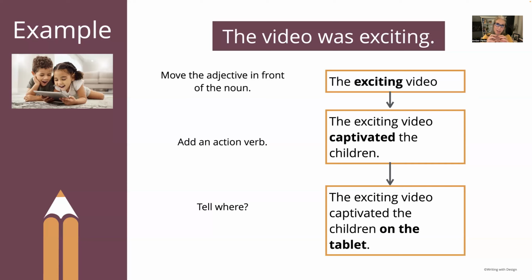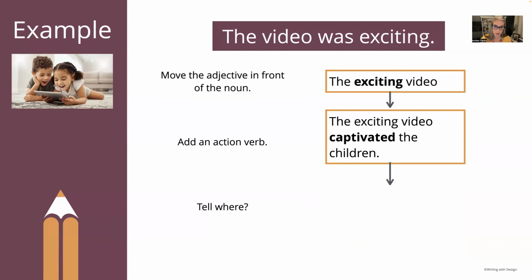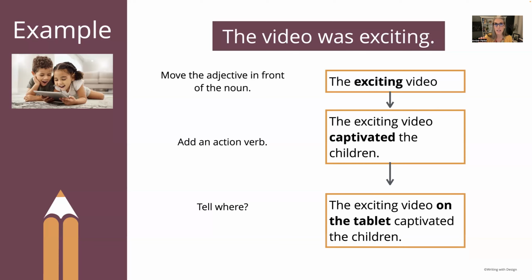And that's the same thing. Every sentence is like a row. And so you have to think about what are the words and phrases that I could move around to make this the strongest sentence. So in this case, this sentence works grammatically, but it is not clear in terms of who is on the tablet or what is on the tablet. So I want to just showcase another way, and you'll see in this case, the prepositional phrase was moved closer to what it's talking about, which is the video. So the exciting video on the tablet captivated the children.